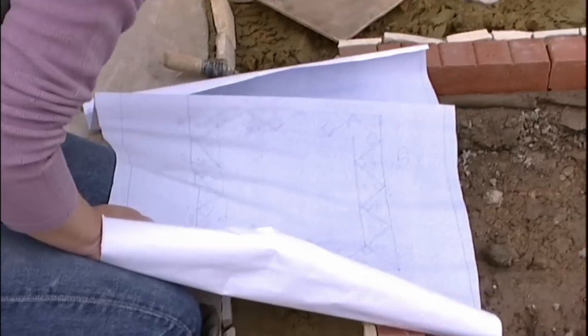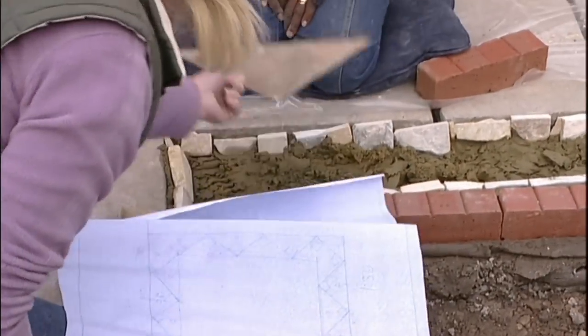I worked out this design on paper and thought we'd do a zigzag band all the way around the edge like that. And then when we've got all these lovely triangles, we can then fill them in with different things.